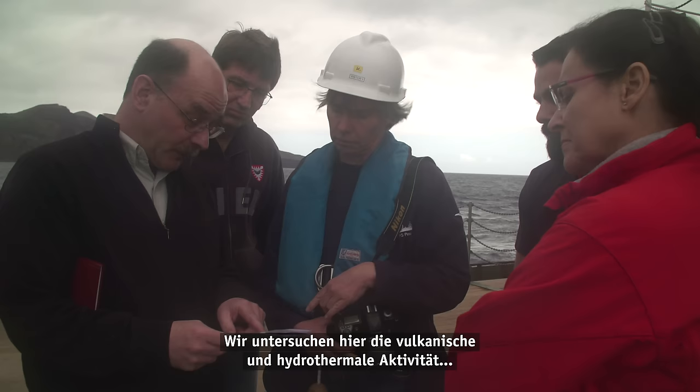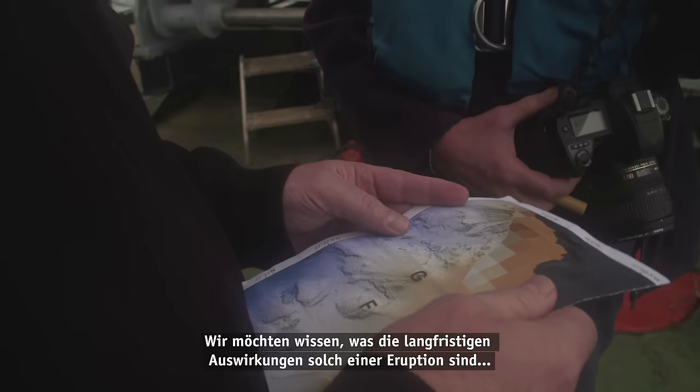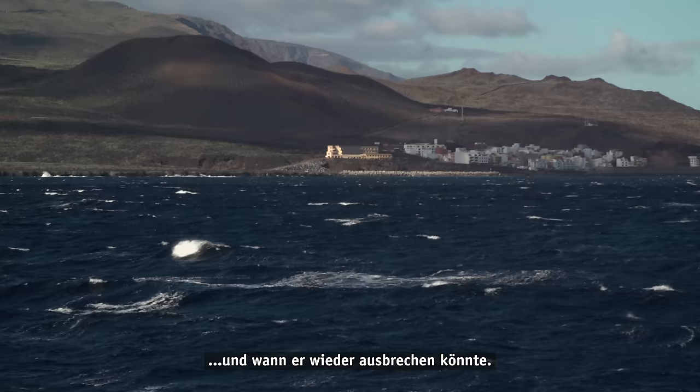We're here investigating the volcanic and hydrothermal activity at one of the sites that erupted in 2011. We want to know what are the long-term impacts of such an eruption and how long does the volcano stay hot and could it erupt again?